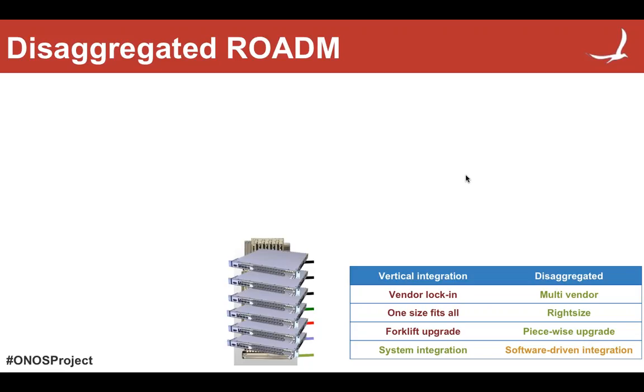Now, the big question, as I said, there's pros and cons, is in terms of integration, right, and in terms of performance. The vertical integration, you know, there is value there. People have spent time in making sure all the parameters are tuned properly, all the power levels are set, and so on and so on. So the question is, in a disaggregated model, can we still do that using software-driven integration? It's my personal belief we can do that, but this is, as of yet, an unproven theory. Okay.